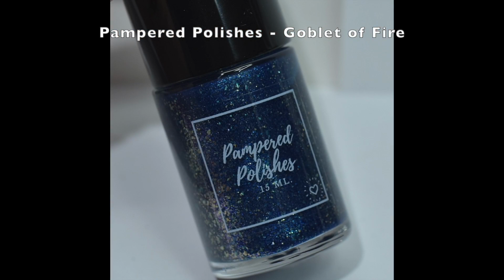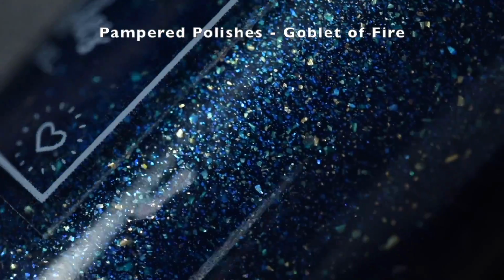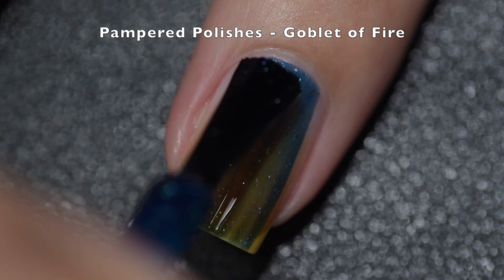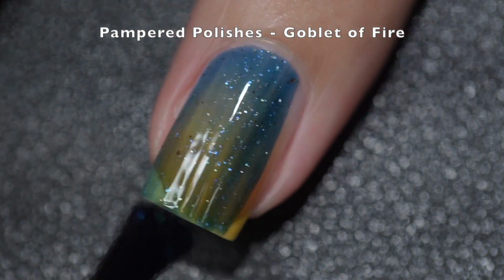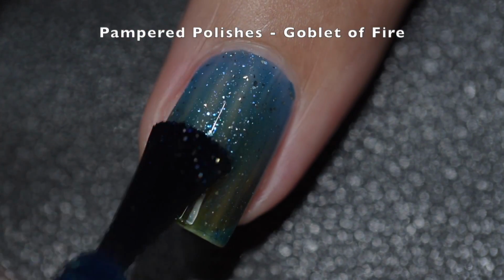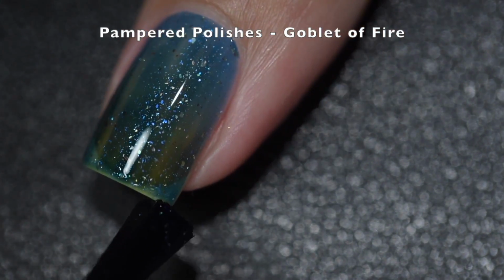Up next, we have Pampered Polish's Goblet of Fire. This one will be selling for $12.50. It was inspired by Harry Potter and the Goblet of Fire. It's described as a deep navy blue jelly that's loaded with platinum silver holographic and blue flakes with a subtle blue shimmer. This polish had a fantastic formula.